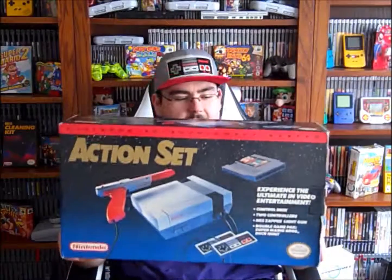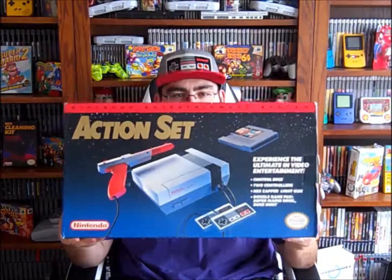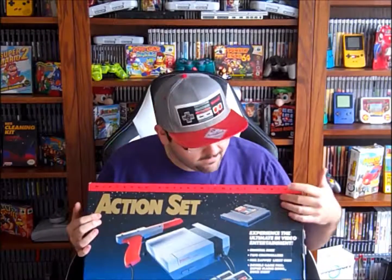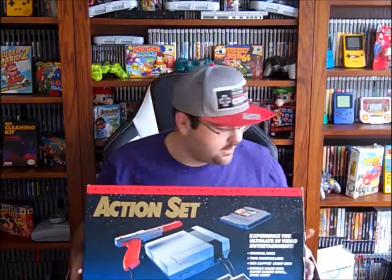But right here is another boxed NES action set. Now, I have two of these already, but this is the third and final variant of the action set series. They made the same set, but they changed the box layout 3 times. They have the gray gun version, which is the very first edition. Then they have the orange gun set, and then they have this one where it's a more updated version of the design and everything. So very cool.